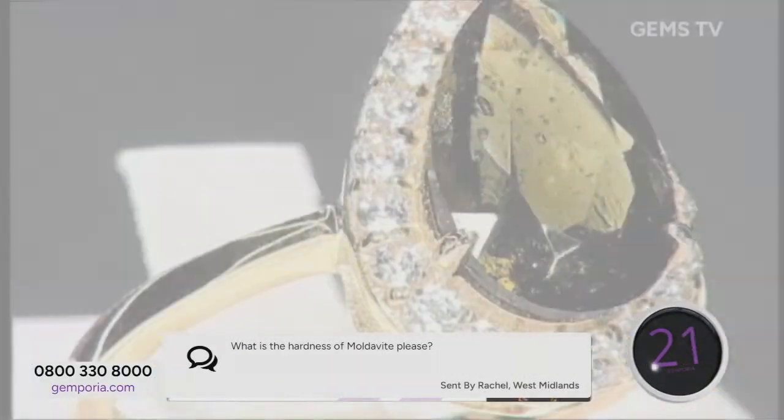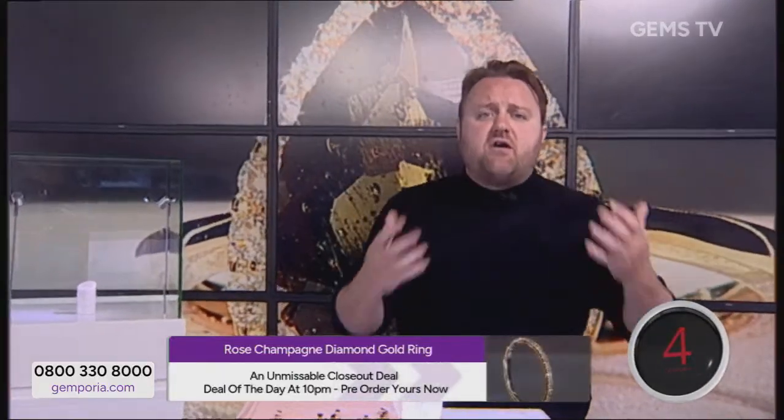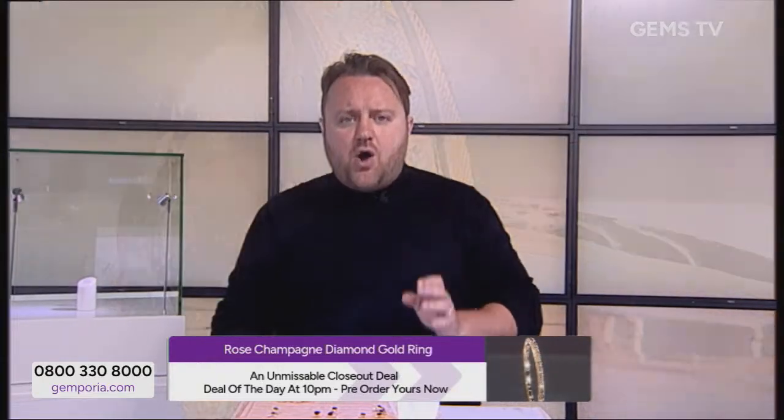Rachel messaging, what is the hardness of Moldavite, please? Rachel, it's about a 6.5 on the Mohs scale. So no problem wearing it. Absolutely no problem wearing it. I wouldn't recommend everyday wear. But certainly no problem wearing it at all. It's not something you have to really be worried about, like, for instance, a fluorite or a calcite, something like that. Our time for our only pear of the show is over.